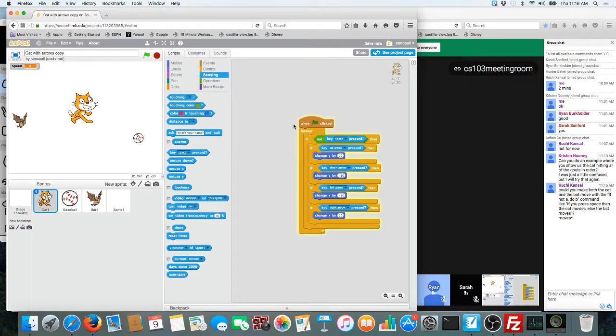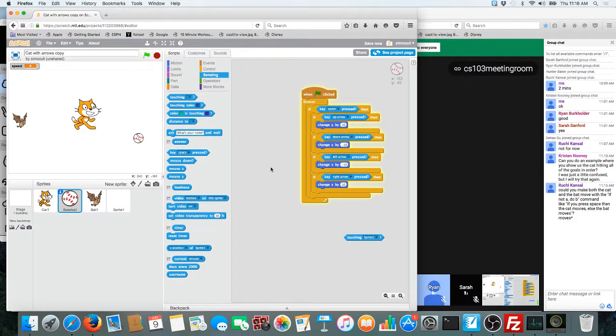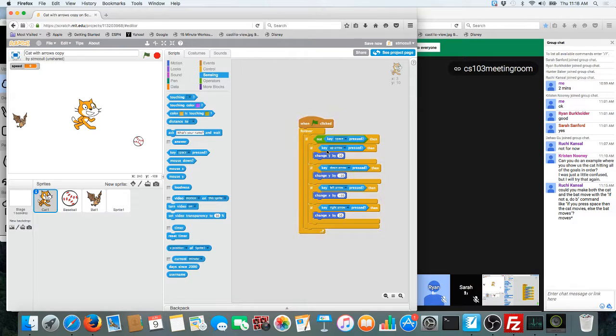This is cool. All right, so the cat says forever if the space key is not pressed and an arrow key is pressed, move the cat. And the ball says if the space key, you can't see me doing it, but I'm actually holding the space key down. If the space key is pressed and an arrow key, move the ball. So I only get inside this change y by 10 or whatever if both the space key is pressed and the up arrow is pressed. And I only get inside that on the cat if the up arrow is pressed and the space key is not pressed. So that's one way to do it.